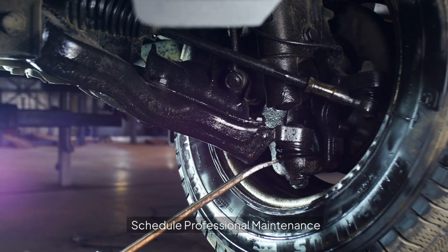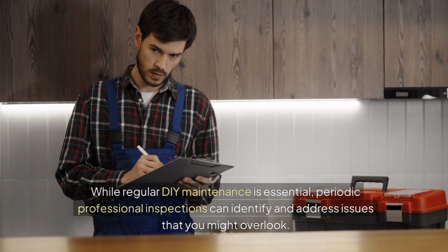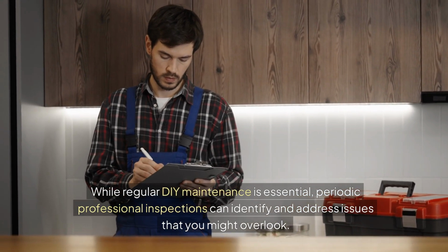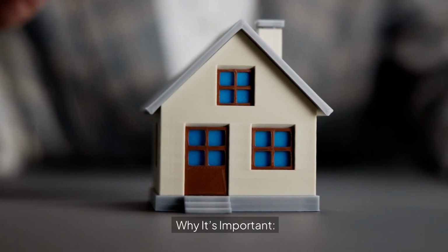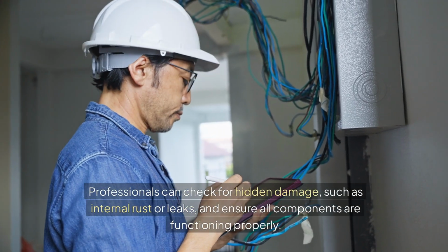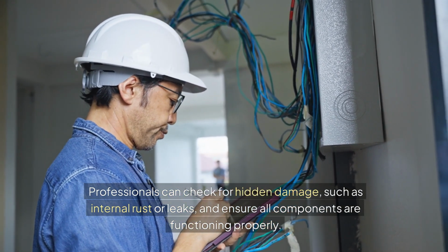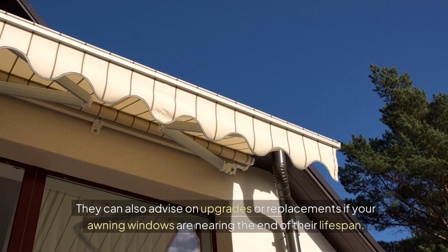Schedule professional maintenance. While regular DIY maintenance is essential, periodic professional inspections can identify and address issues that you might overlook. Why it's important. Professionals can check for hidden damage, such as internal rust or leaks, and ensure all components are functioning properly. They can also advise on upgrades or replacements if your awning windows are nearing the end of their lifespan.